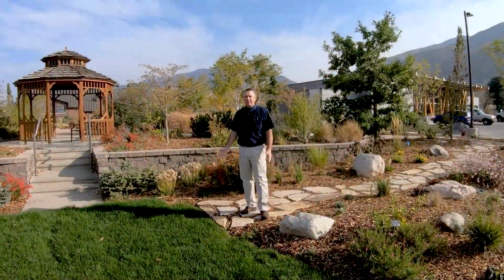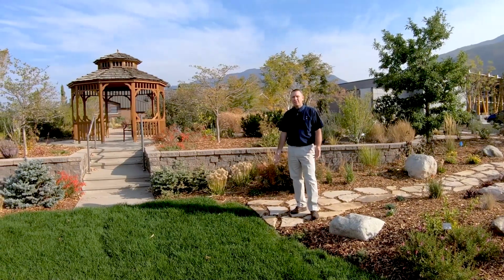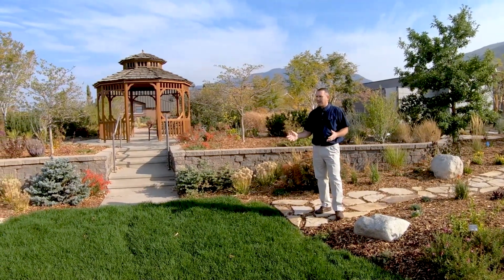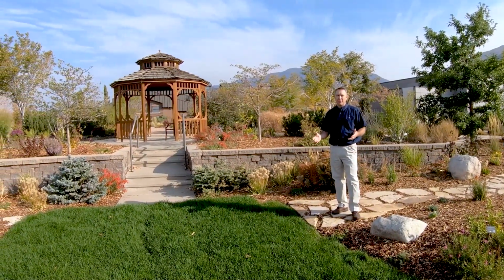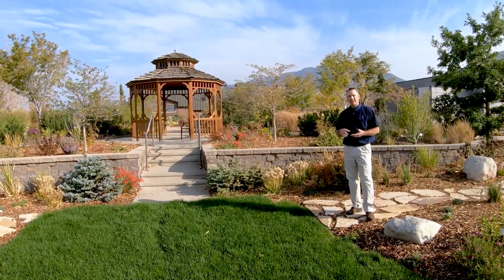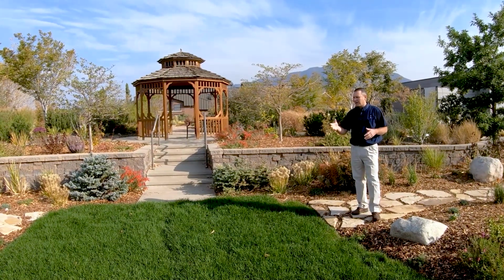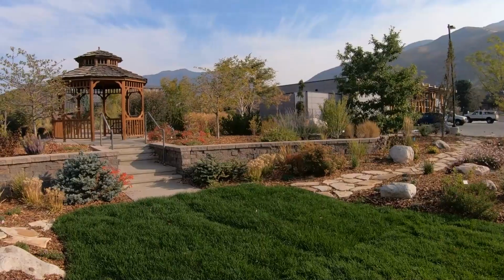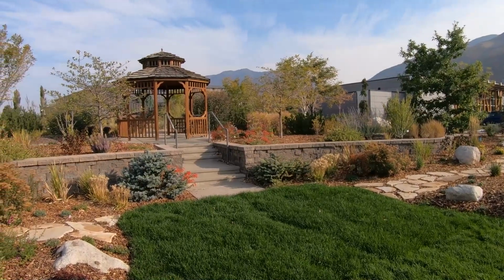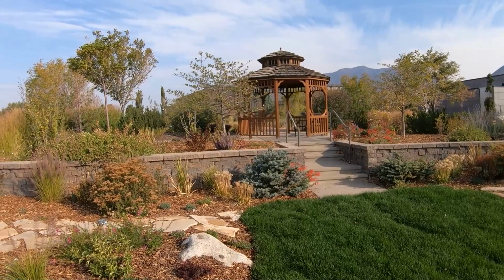So here we are now in what we refer to as our Localscape demonstration. Now the Localscapes is a principle-based concept that helps you as a homeowner be able to apply principles in your landscape that'll make it attractive, functional, and beautiful in addition to water-wise. So we've got a turf area that's designed turf. Its intention is to be small, to showcase that this turf has a usable function. It's a design element in a landscape.